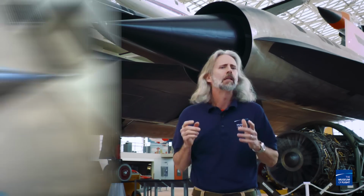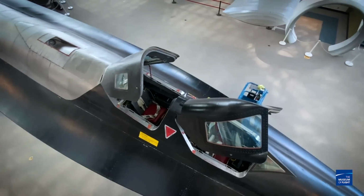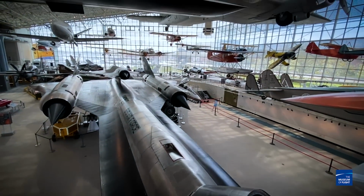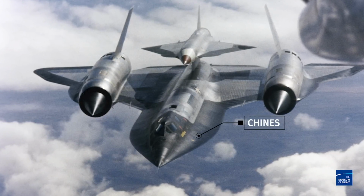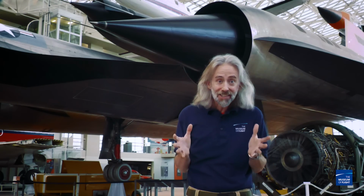While the first A12 initially flew unpainted, later models were painted black only along the periphery of the airframe, where heating was the greatest, like the leading and trailing edges, the rudders and the chines. Now the chines are those funky sloped surfaces at the edge of the fuselage, which blend the fuselage into the wings and help it generate lift and diffract radar waves. Awesome!